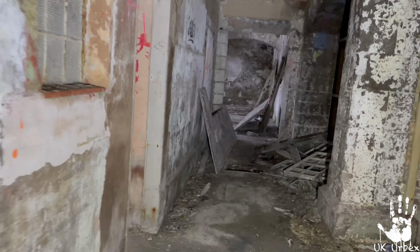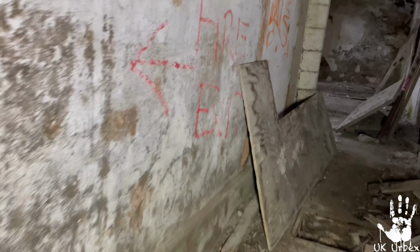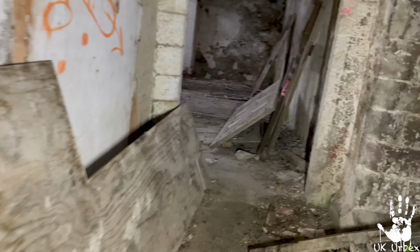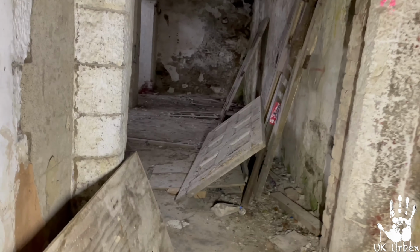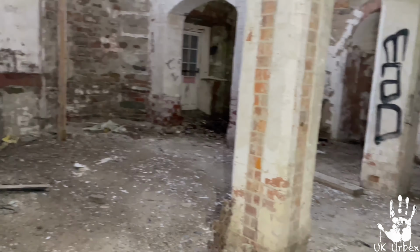So I'll just sneak past you here. It's like they took all the floors out. Yeah, I'm wondering if they actually have just. You know what I mean? Because there's no debris, is there? No. I think they have. I think a lot of this has just been pulled out. Just look at it.